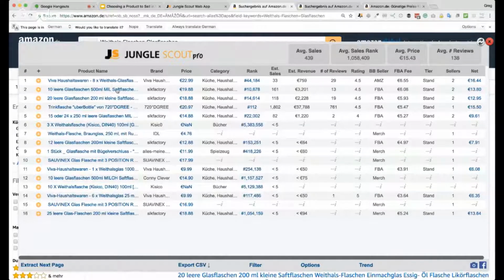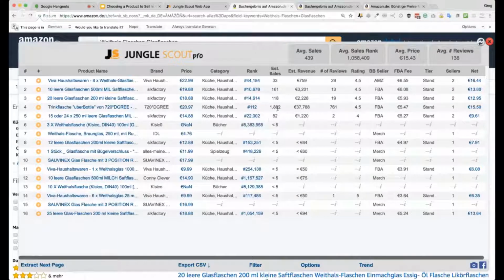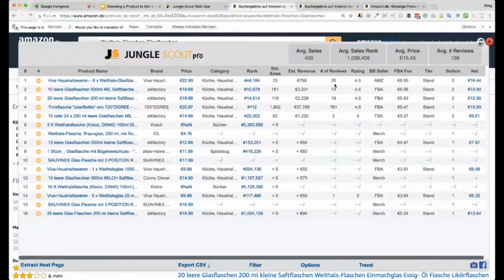So with this particular niche, just these clear wide mouth type bottles, I would say that there's not sufficient demand for me to be interested in getting into it. It seems like it's a little bit light. It's not very competitive. There's two guys under 29 with under 20 reviews. This top one only has 29, so still not that many reviews.